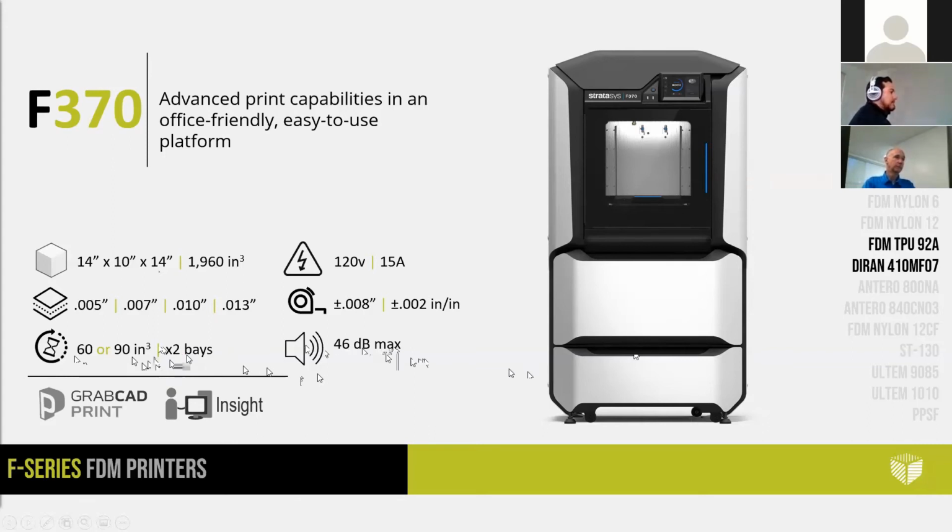And then my favorite part of all is the additional materials that come on the F-370. New to the F-370 is the ABS ESD7 material, which is an electrostatic dissipative material with ABS properties. And you also get the addition of PC-ABS on the F-370, an F-370 exclusive, meaning this isn't even offered on our highest end printer, the Dimension 410. So that's a great option, and we're going to go into some of the characteristics of those new materials here in just a second.